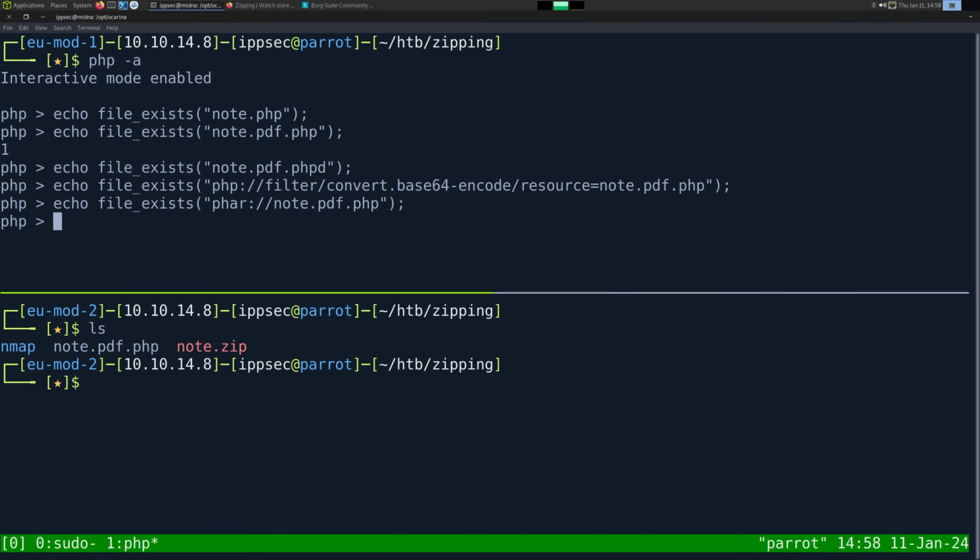That does not work. What is it? Let's try the zip archive. There we go. So what's happening here is a PHAR is like a PHP archive. It is essentially just a zip. So with phar, we can validate it exists, and you can actually go into the zip like this.